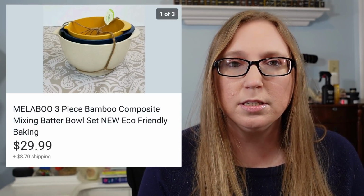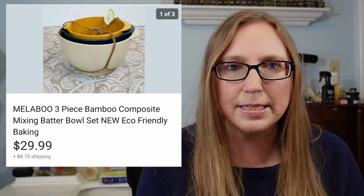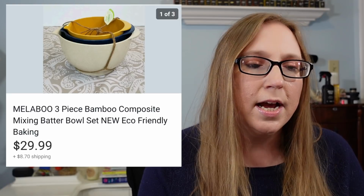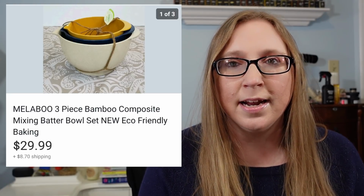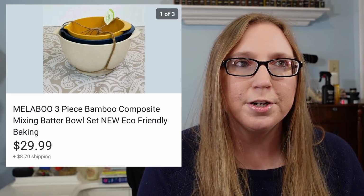So we stopped at a set of mixing bowls. These were by a brand called Malibu, and I think they were made from some sort of recycled bamboo material. They were brand new. It was a 3-piece set. I sold those for $29.99, and they actually were given to me by my father.